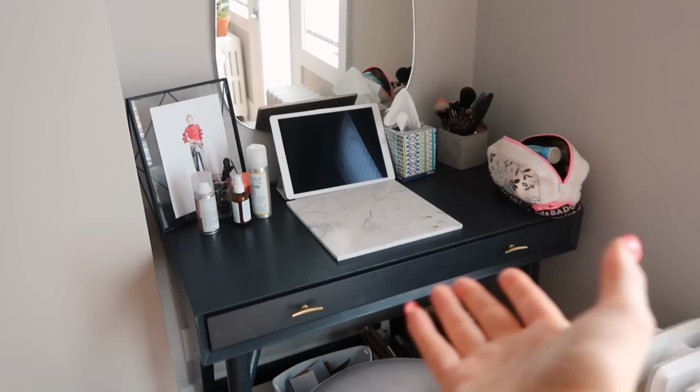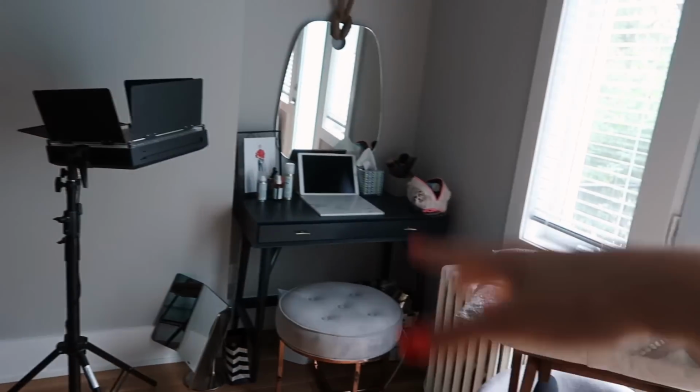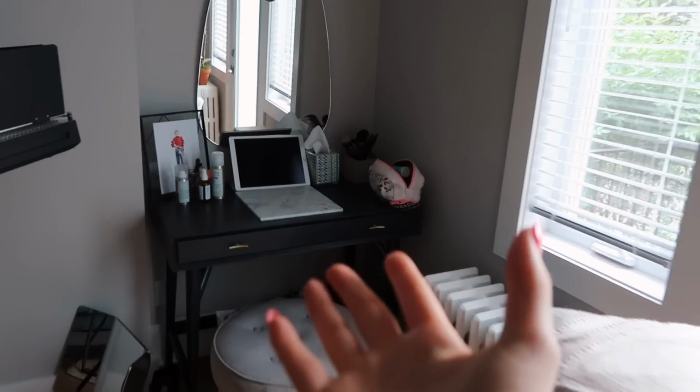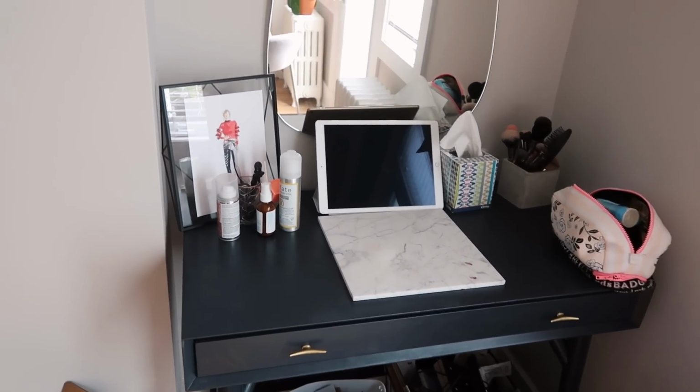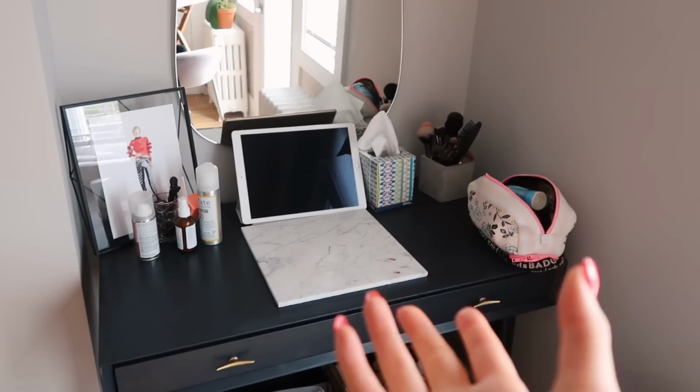So now let's move on to the vanity area. So next up we have my vanity. This is really the only other piece of furniture in my room, because over here we have the whole entire backdrop setup, then we have this big empty wall, and then my vanity in this little corner over here.